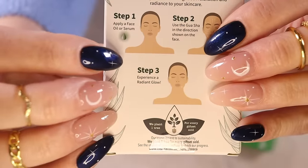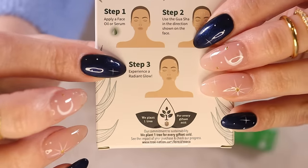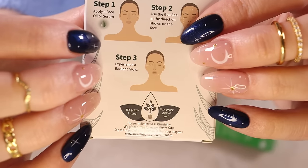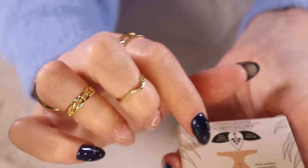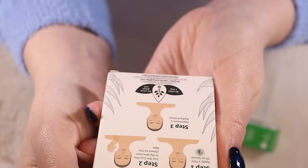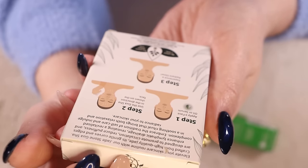And then step 3, experience a radiant glow. I don't know if step 3 is really needed. That's just kind of the effect, so I'm not sure if that counts as a step 3 for me. We plant one tree for every gift set sold. Is this a gift set? I think it's just a product.